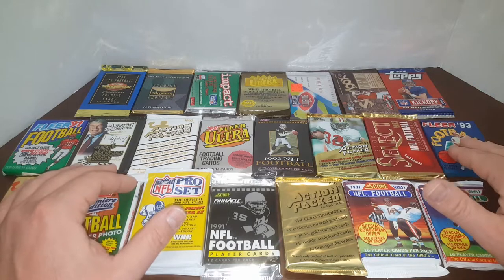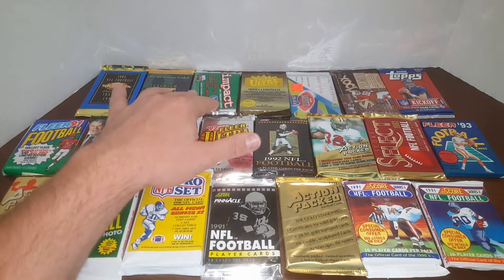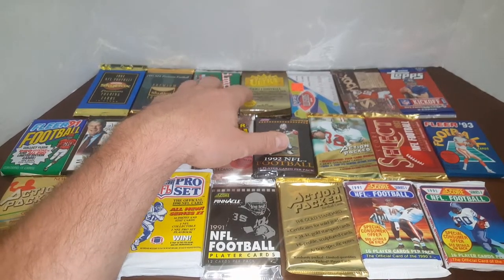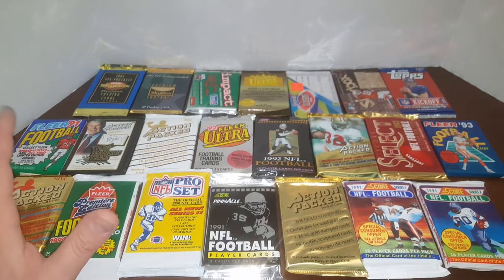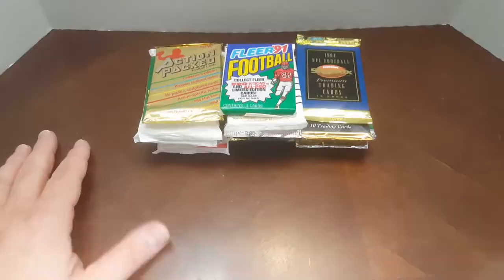We got a regular 92, 92 Fleer Ultra, 92 Pinnacle, 93 Action Packed, 93 Score Select, which I think is a great product, 93 Classic, 94 SkyBox Premium, 95 SkyBox Premium, 95 Impact, 95 Fleer Ultra. That's a 96 Playoff Illusions, 99 SkyBox Premium. Maybe we'll find a Peyton Manning in there. Who knows? 2008. So let me put all these together and we'll get to ripping.